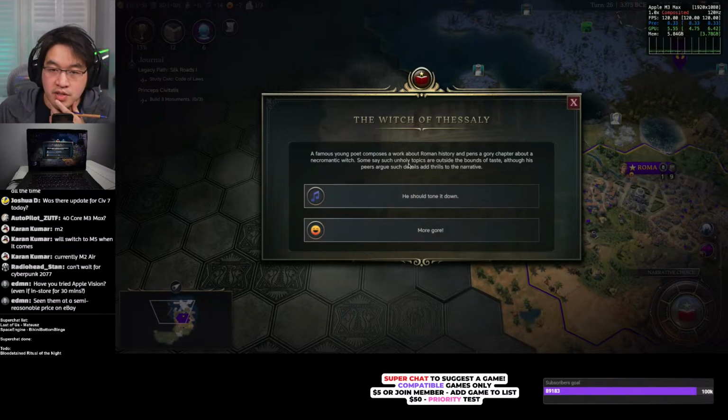A famous young poet composes a work about Roman history and pens a gory chapter about a necromantic witch. Some say such unholy topics are outside of the bounds of taste, while their peers argue such details add thrills to the narrative. More gore.